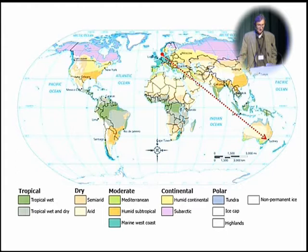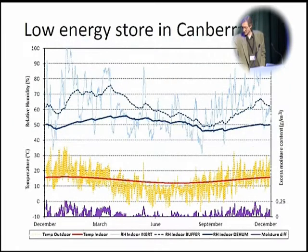Computer modeling, as Tim said, you must be skeptical of computer modeling, but computer models will predict the performance in any location. So you can take this building, once you have made the model, and locate it anywhere in the world. And we did test this in several locations, and I will show you one in Canberra, Australia, that we did for a recent project.